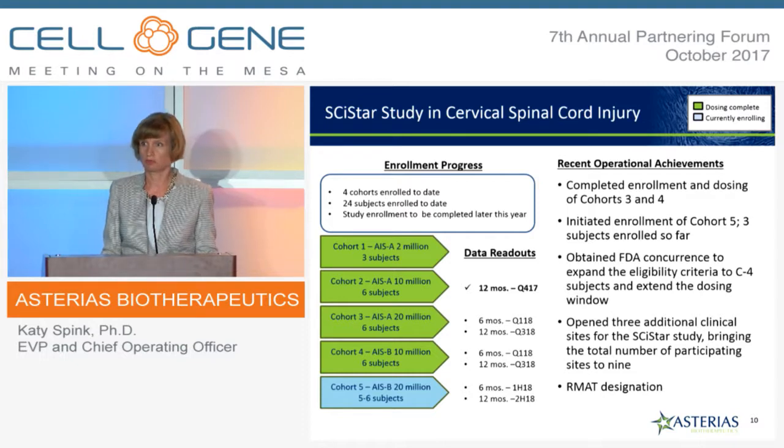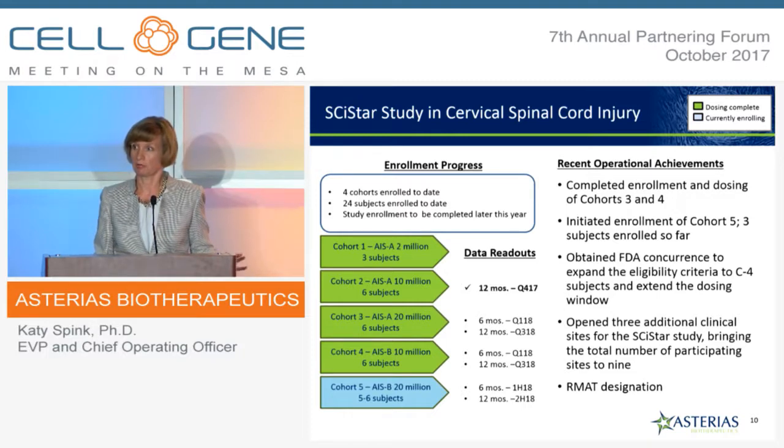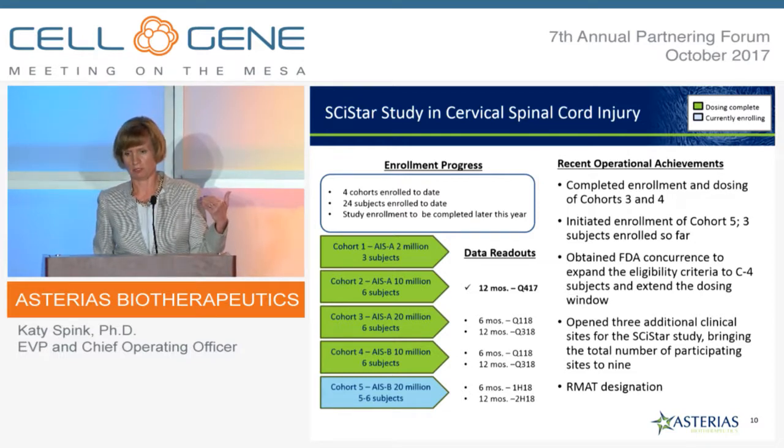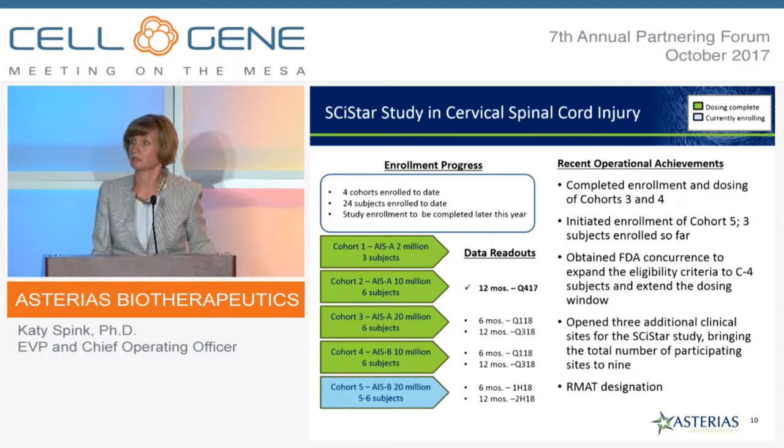As an indication of the very strong safety data that we've seen so far, we also recently received FDA's permission to expand our inclusion criteria to include patients with injuries at the C4 level of the cord. And that's a population that we were originally precluded from going into due to potential safety concerns. Should the injury be ascending through the cord, those patients could end up on a respirator. Because our safety profile has been good so far, we have now been able to extend into those patients as well. And we've recently opened an additional 3 sites, bringing us to a total of 9 sites now enrolling in the trial. And we just announced on Monday that we've received our RMAT designation as a result of the data that I'll share with you today.